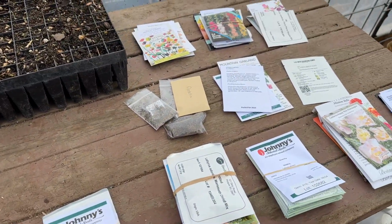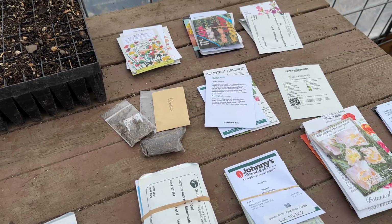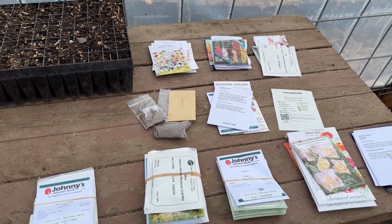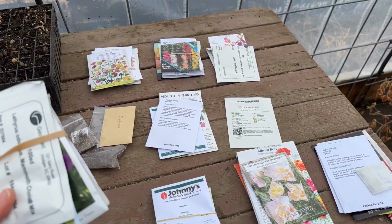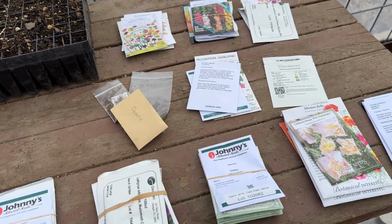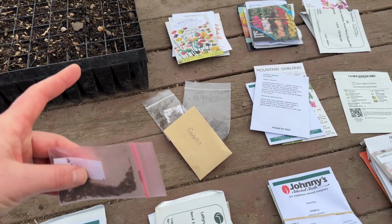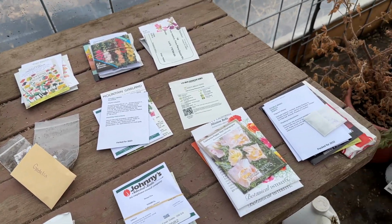So we've got a lot to get done. I have a lot of stuff I want to start inside this weekend too. But this I've shown you before. I'll show you another little clip of it just so you can get a feel for it. A lot of these won't be covered, like the bigger seeds will need to be pushed down into the soil, but a lot of the smaller stuff like the Godetia and the clarkia definitely needs light to germinate. So they'll be just sown straight on top, and I might put a little layer of vermiculite on top.